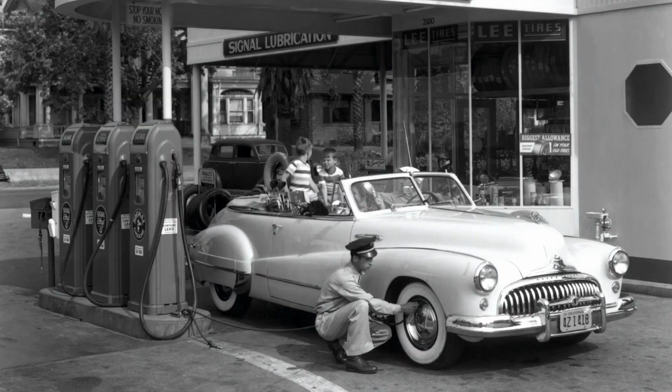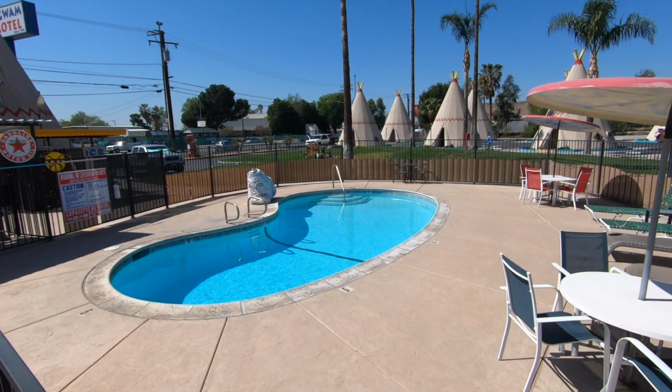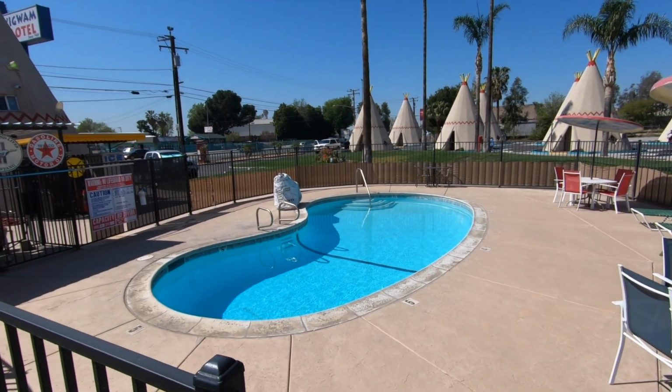In the 1940s and 50s, you probably took road trips with your family and couldn't endure the long hours of travel. Dad wouldn't stop. You'd always ask, hey, are we there yet? But at the end of the day, when you stopped at a motel, it was always worth it, and you got to swim in the pool and watch TV and do all the fun things outside of the car.